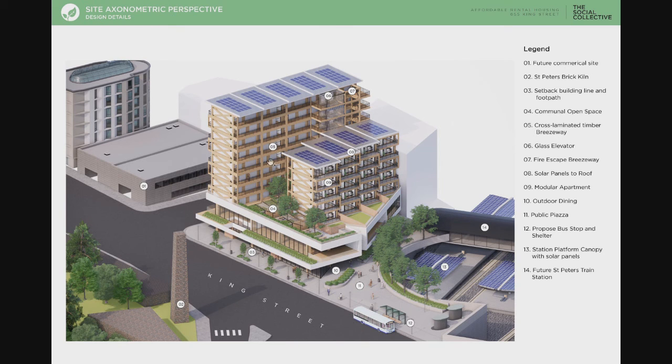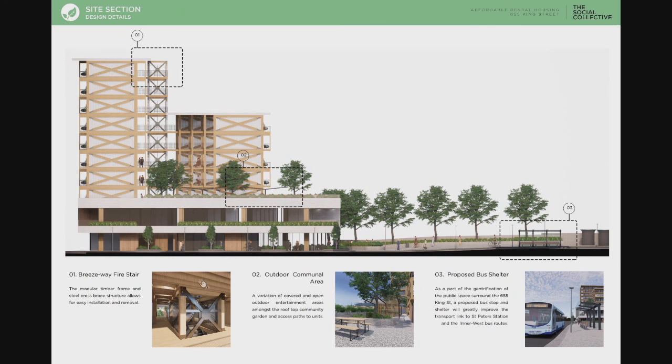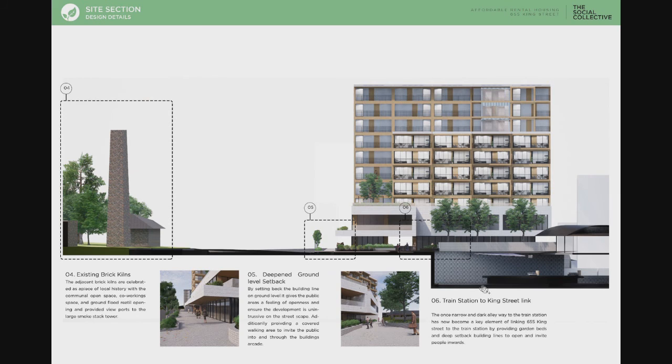spaces throughout the development. You can see in the future precinct here how we're proposing this development sits within the future site of the new train station, bus stop, public piazza and other future developments, as well as paying homage to the brick kilns across the road. Some of the great features of the site are the outdoor communal areas, the proposed bus shelter and bus stop, the existing brick kiln views, the deepened setbacks to allow for great public access around and through the site, and the new link between King Street and the train station.